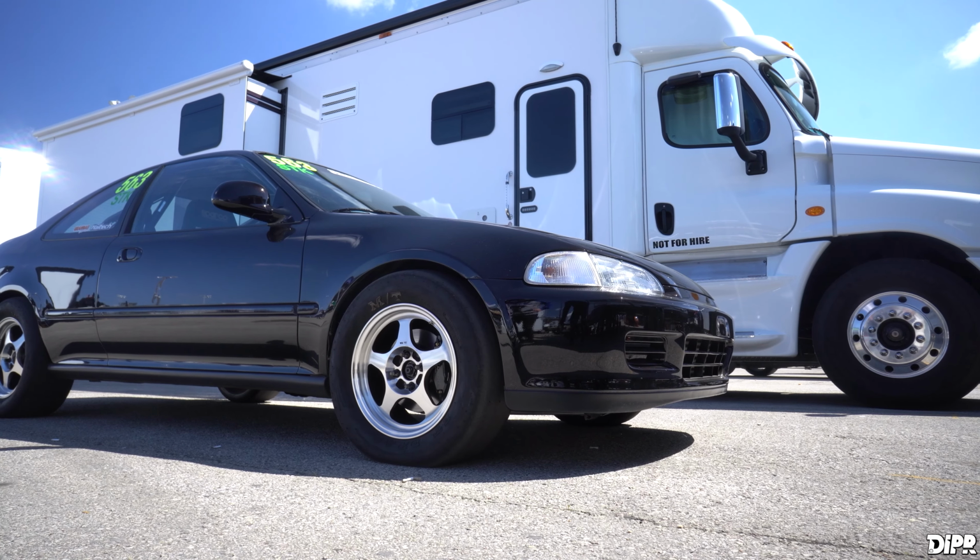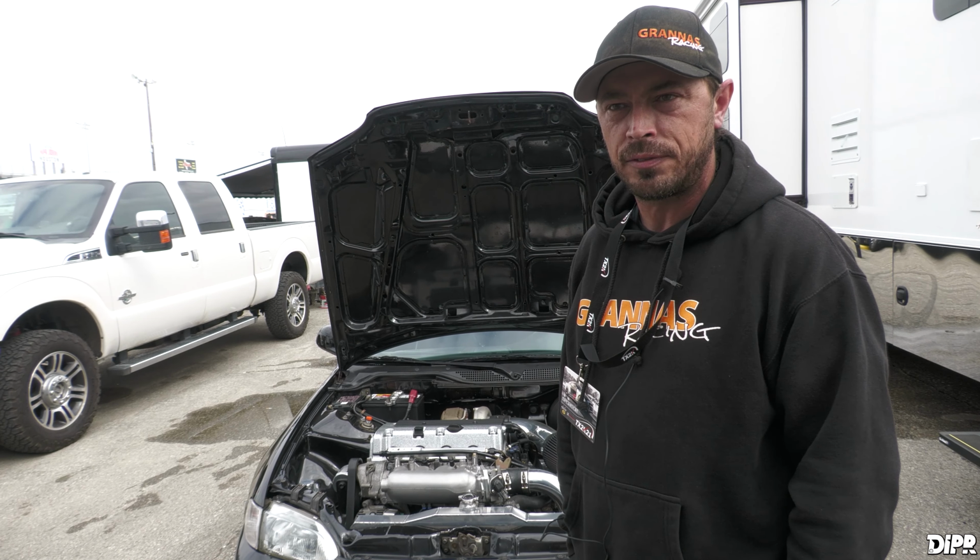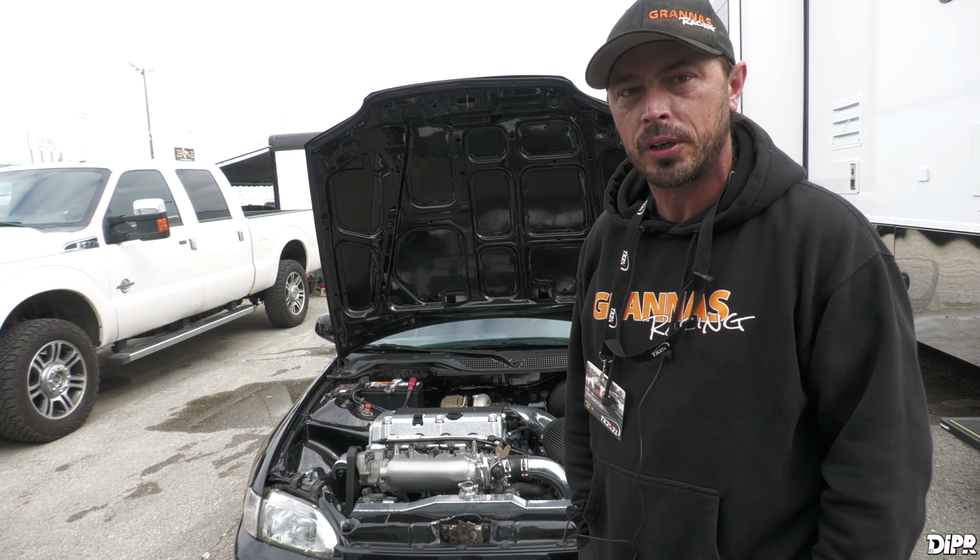It was 40 pounds of boost, fuel's Ignite Red. And then we run it on the street on pump E85. So whenever it's turned up, we put Ignite Red in it.